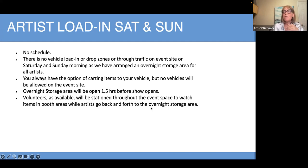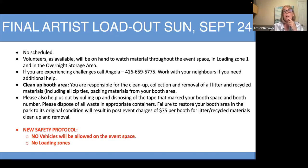It opens an hour and a half before the show opens each day. If you have a problem with that, let me know. Final artist loadout is Sunday. This is going to be our challenge this year, and all I can say is it's going to take longer than it has in the past. So be patient. I know everybody's going to be tired, but take your time.